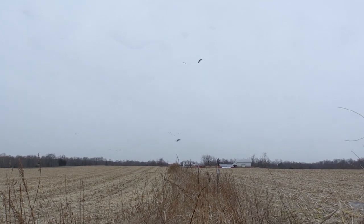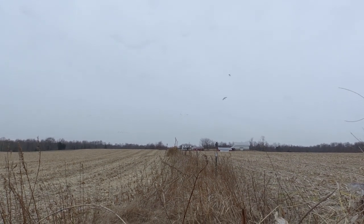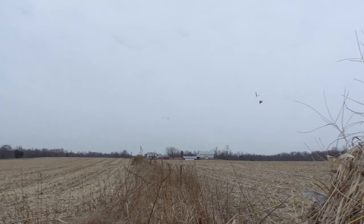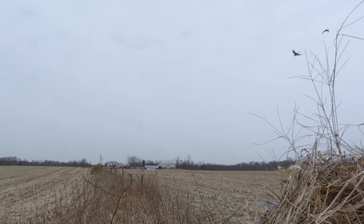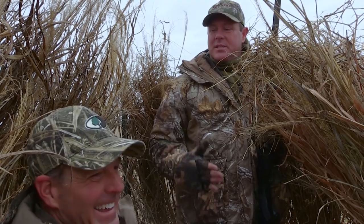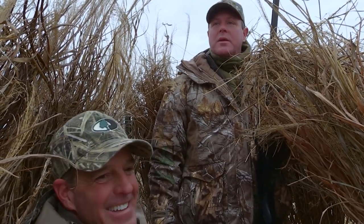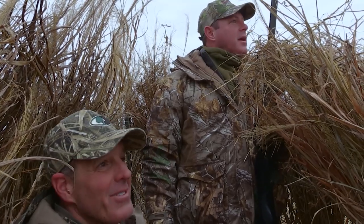There we go. I've tagged out. That is awesome. Your second sandhill crane. Hey, this could not have worked out any better. We got to see so many birds. Had two birds fly right over us here. That worked out great. It did, and they're still flying all over.